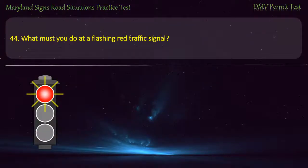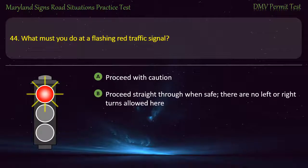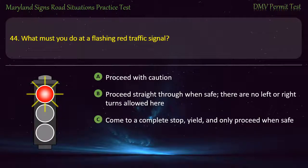Question 44. What must you do at a flashing red traffic signal? Proceed with caution. Proceed straight through when safe. There are no left or right turns allowed here. Come to a complete stop, yield, and only proceed when safe. Stop until the signal stops flashing. Answer. Come to a complete stop, yield, and only proceed when safe.